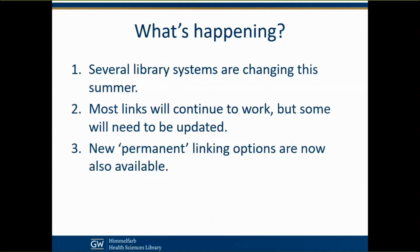Most of your durable links in your courses will keep working. So if you've linked to content in Clinical Key or on journal websites, on most of our book platforms, those are going to continue working. You don't really need to make any changes. But there are a couple of the systems where people may have created links that you will need to update. So I want to show you what those links look like.